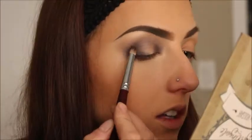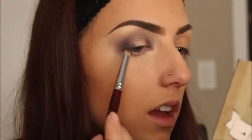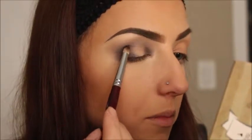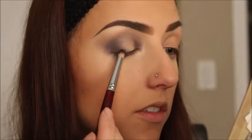I want it to be a bit more intense, so I'm gonna go back in with my pencil brush on Dark Side and deepen it up a little bit more. You could, if you're feeling brave, take the black that's in this palette to deepen up, but I am a coward, and black eyeshadow is like my sworn enemy. It's really hard for me to work with black eyeshadow. Someday I will conquer my fear, but for now I'm just gonna keep using this dark gray shade and darkening it up. I kind of want to do a cut crease.